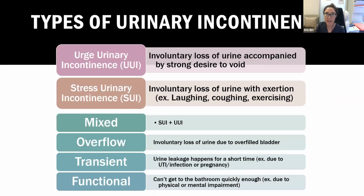Okay, so types of urinary incontinence. These are the major types. There's urge urinary incontinence, which is the loss of urine accompanied by a strong desire to void. I talked about that a little bit before.